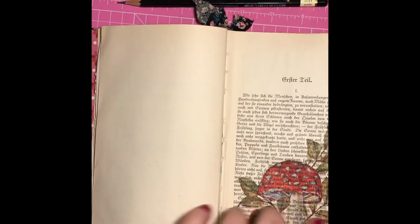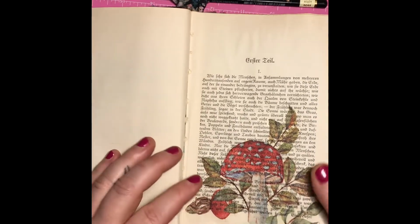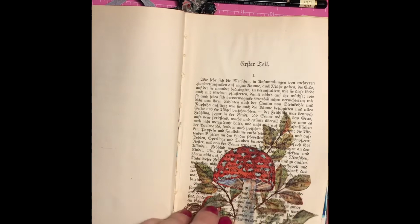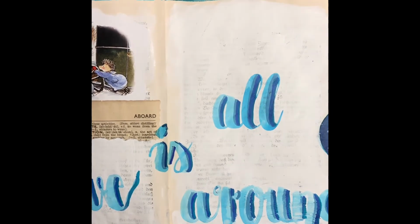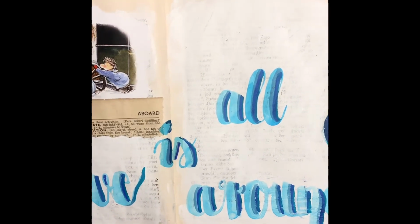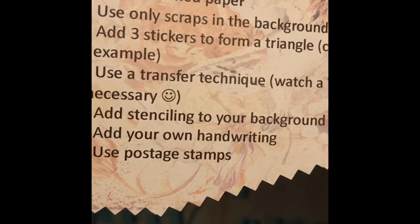Yes, of course, it's also another forest scene from the same napkin, because it's gorgeous. And now we are here. Use your own handwriting, number 16.